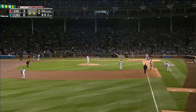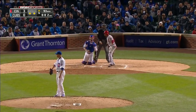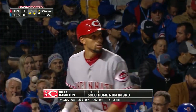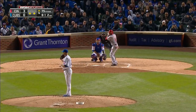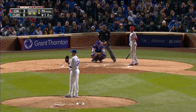3-0 Reds. Billy Hamilton, the batter, homered his first time and takes a strike. Fowler had to really hustle over from center, way over into deep left center, and make a running backhand stop of that ball. If he doesn't get it, certainly Duvall will score. Duvall ended up at third on the single by Finnegan.